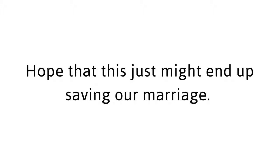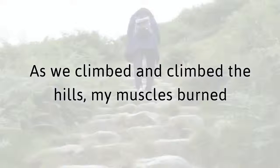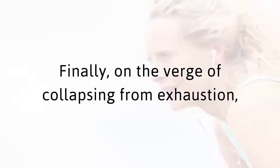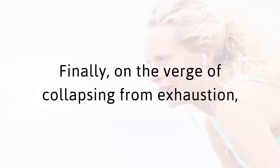When I looked over at my husband, I saw a glimmer of hope. Hope that there might be something waiting for us up that hill. Hope that this just might end up saving our marriage. I couldn't turn away from it. Not this time. As we climbed and climbed the hills, my muscles burned and my body ached. I'd never worked this hard in my life. Finally, on the verge of collapsing from exhaustion, I just had to take a break.